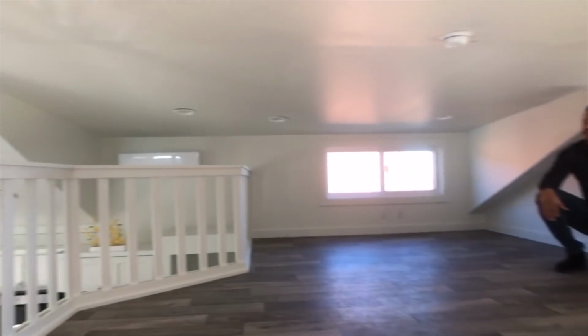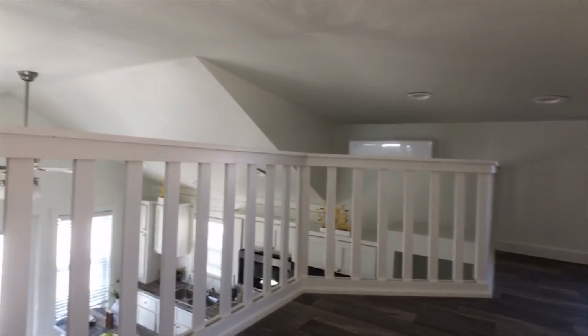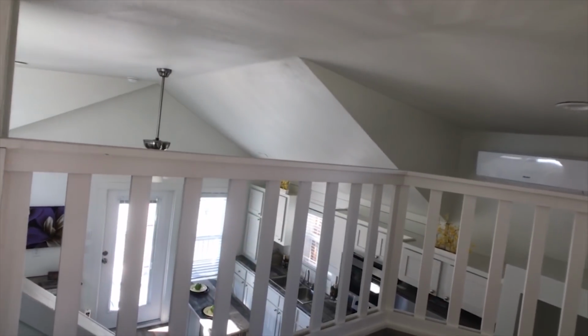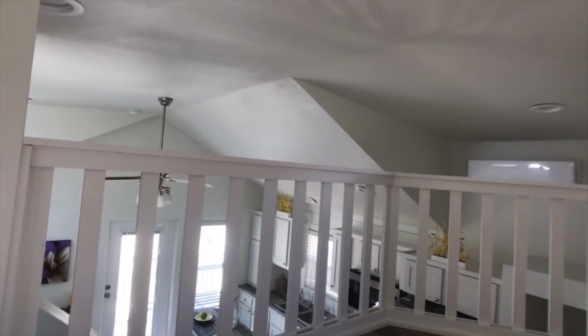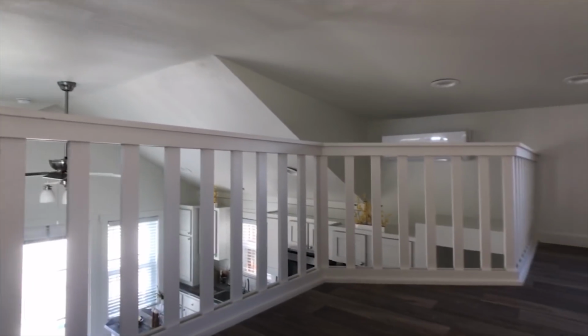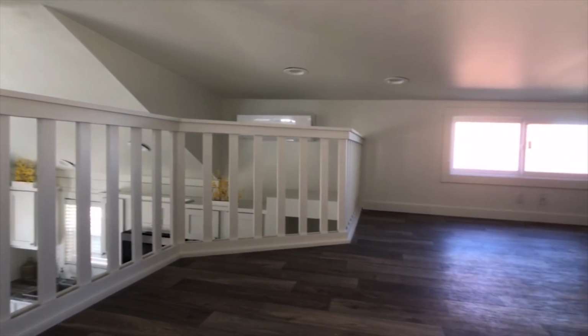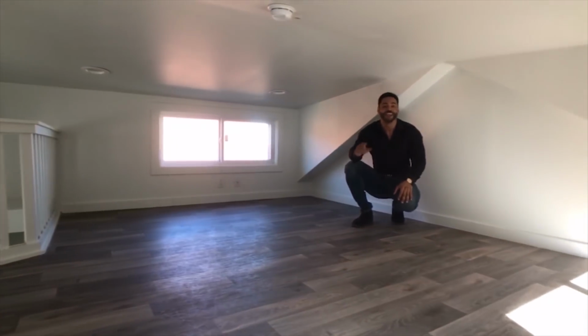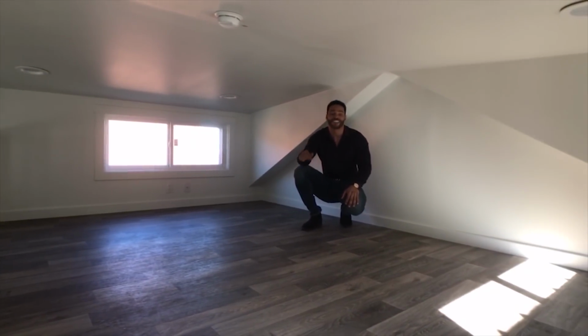Just look that way and you'll see past the beautiful railing there, and look how beautiful the Platinum Premier farmhouse style is. This white opens the area so lovely. It makes it bright, it makes it airy, it makes it the next home that you need if you're looking for a farmhouse tiny home.